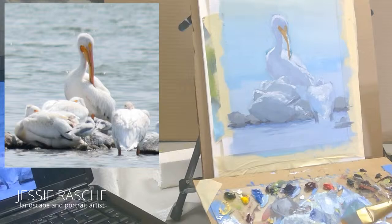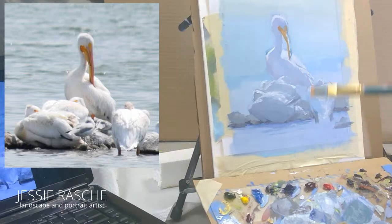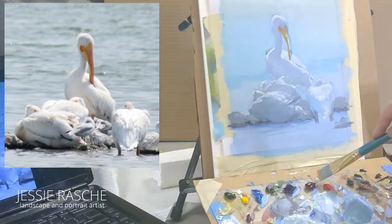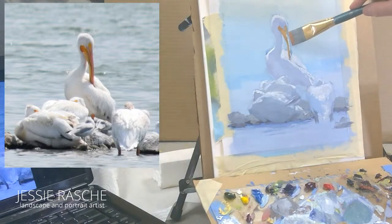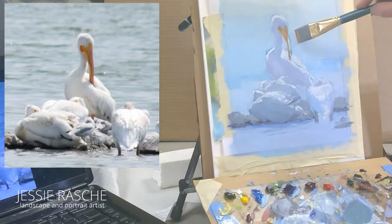Okay, so this is weird, but one of my favorite color combinations is cadmium yellow and alizarin crimson. It makes this beautiful peachy color. I love it. Anytime I get to combine those two paints, it makes me so happy. Isn't that a gorgeous color? Just cadmium yellow and alizarin crimson. Yum, yum, yum.